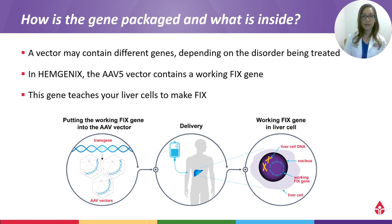In the case of HEMGENIX, since we're treating factor IX deficiency, the AAV5 vector that they use contains a working factor IX gene that the patient is missing. So this gene then effectively teaches your liver cells how to make factor IX. You can see a nice illustration of that here at the bottom. The vector has been engineered to contain the gene, the working factor IX gene. The patient receives the infusion, which contains the AAV vectors, and from there the vectors then target the liver cells and deliver that working gene to them.